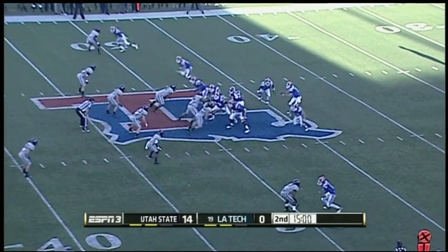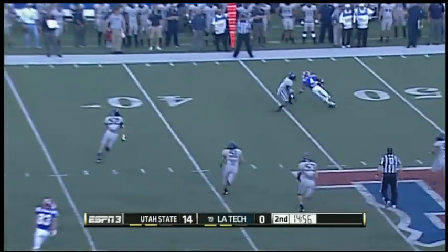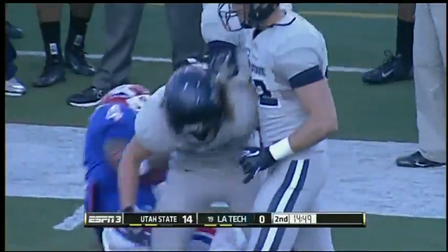2nd and 6 for the home team from midfield. Play fake for Cameron. Has some time. Throws near the stick. Catch made by Patton. And then he's gang tackled. Let's see where they mark the forward progress. It'll be close to that first down at the 45.